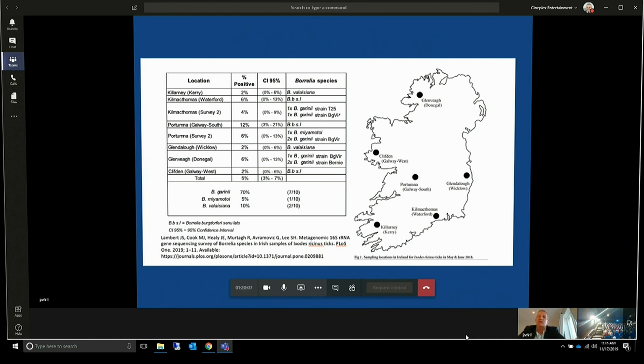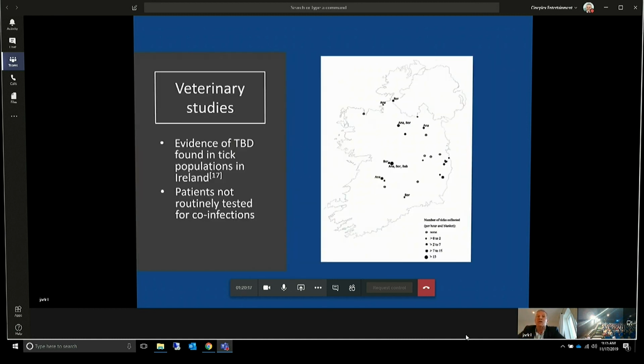This is one of the first studies that's been done in Ireland looking at different strains of Borrelia, and miyamotoi has not been recognized in Ireland until this study. On this slide is a study done by the vets, and they looked at the ticks around the animals in Ireland. And interestingly, the ticks in Ireland have Borrelia, they have Babesia, and they have Anaplasma, which is a rickettsial infection.